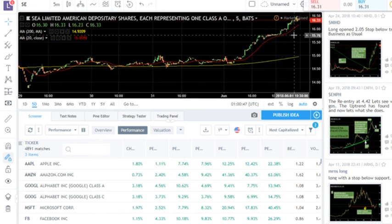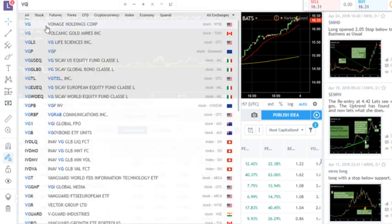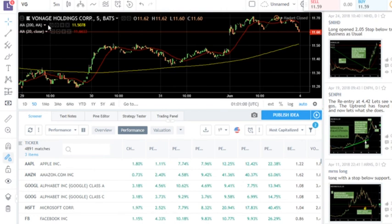Watch that thing to hold 16 and hold these levels and break out above 1650. Alright, SE. I'm getting ready to close out. We'll give you guys VG and ZNGA. Under Armour looks pretty nice too.